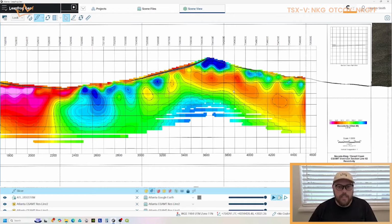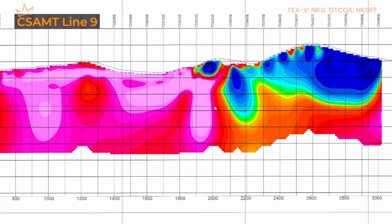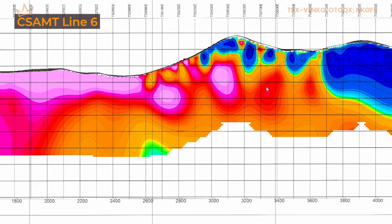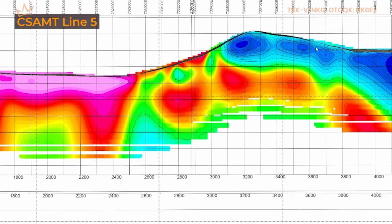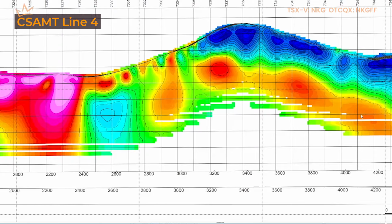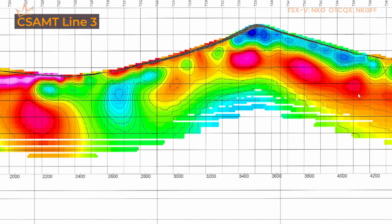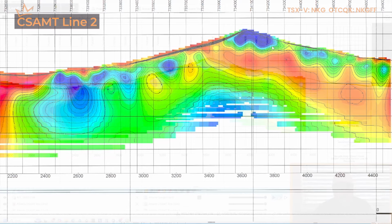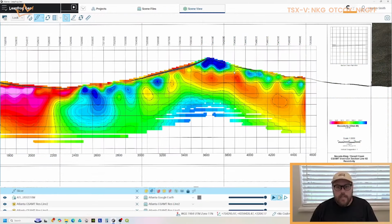And a great thing to see between lines 9 and 2 is the fact that the lateral continuity along strike, about 2.5 kilometers, is we see consistency through each CSAMT section, showing intrusive bodies coming up, hitting that impervious quartzite cap and blowing out laterally like we see here. Now, is it mineralized is the question, and that's something that we hope to answer in the coming months as we get our permits approved and get drill pads and drill roads built to go test these CSAMT targets.